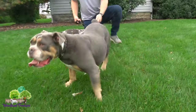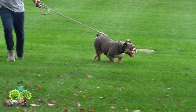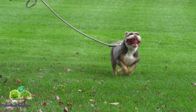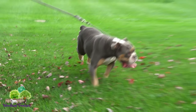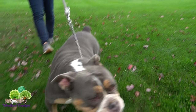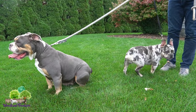Yeah, you are. So we're gonna do a quick video with Crystal and just show you her conformation, her power, her size, and just a little personality about her. We're gonna go on a little walk and compare her to the French Bulldog, so you can see the difference in size. This is really good side-by-side view here. And then we'll get the other ones out as well.